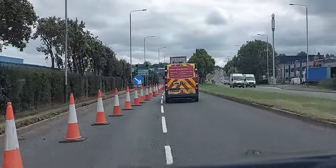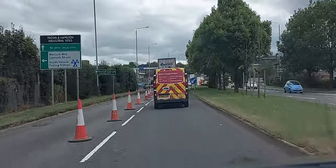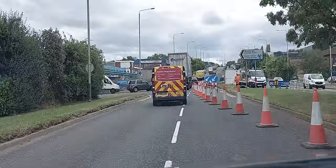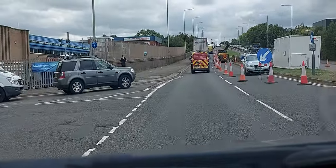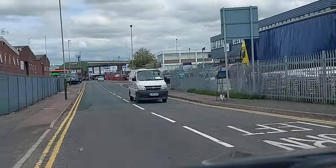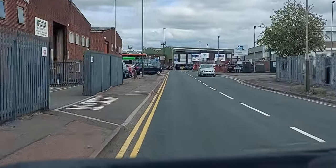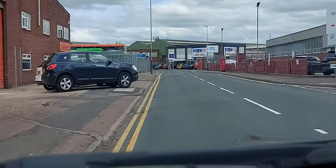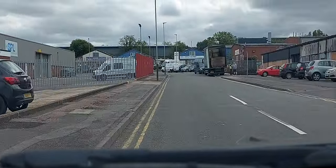Okay, now I'm going to turn left onto Cannock Street. That will be the end of the road. And next one on the right. Make sure you don't cut early. And then after the road you're going to, they've got a white line in the middle.